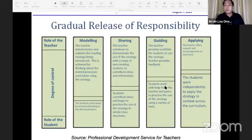Kay teacher naman, hindi siya mawawala. Andun pa rin si teacher. But the teacher there in the applying part is just giving support, encouragement, to the students whenever necessary. Very sparing na lang yung activity ng teacher in the application part.